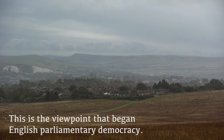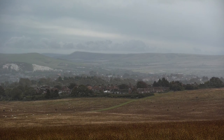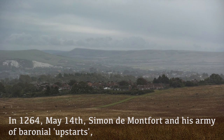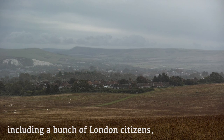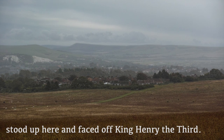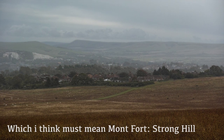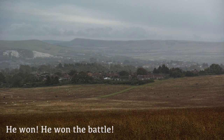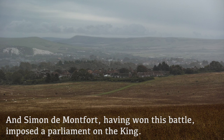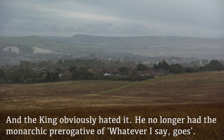This is the viewpoint that began English parliamentary democracy. On May the 14th, 1264, Simon de Montfort and his army of baronial upstarts, including a bunch of London citizens, stood up here and faced off King Henry III. And why this is significant is because Simon de Montfort, which I think must mean Montfort, Strong Hill, he won the battle. And having won, he imposed a parliament on the king. And the king obviously hated it. He no longer had the monarchic prerogative of whatever I say goes.